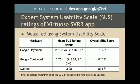In terms of the experts' perceptions of usability, they scored the Google Cardboard much higher than the Daydream, but the scale that we used basically says if you are able to achieve a usability score of above 68, that's about average usability, and as you can see, both of these are over 10 points above that.